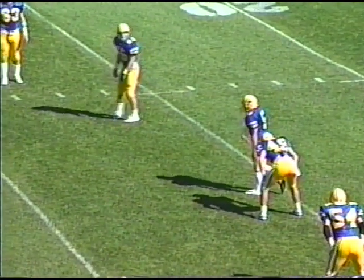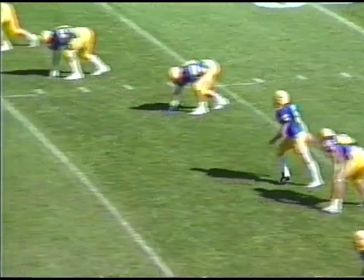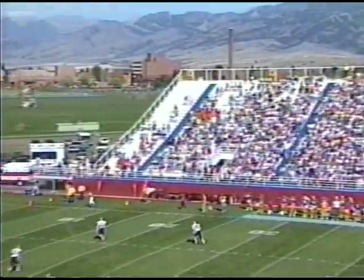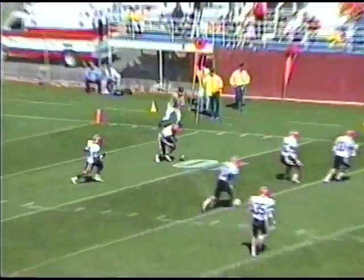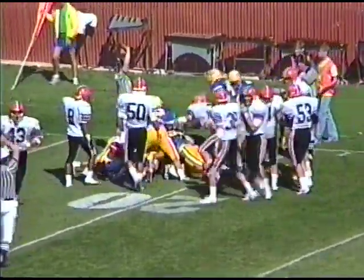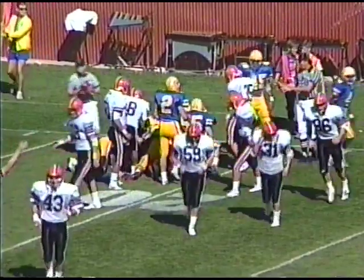Idaho State, Jay Judy will kick it away. 10-7. Bobcats answer Idaho State a little bit as they get 6. This is fielded and dropped back there by Vera. Vera picks it up, and now he comes out near the 20-yard line, and he's swarmed under. Vera with the run back for Idaho State.